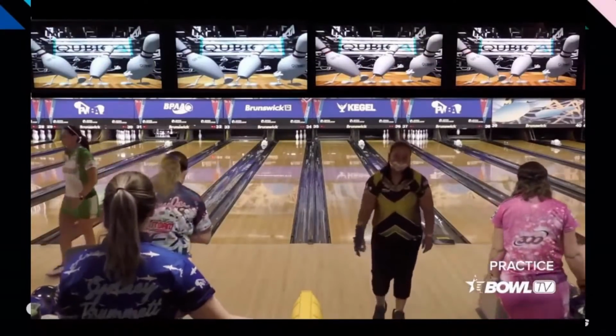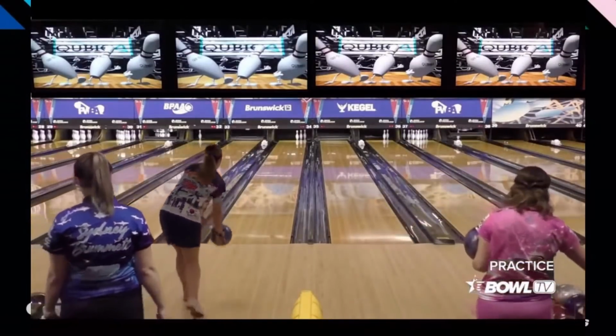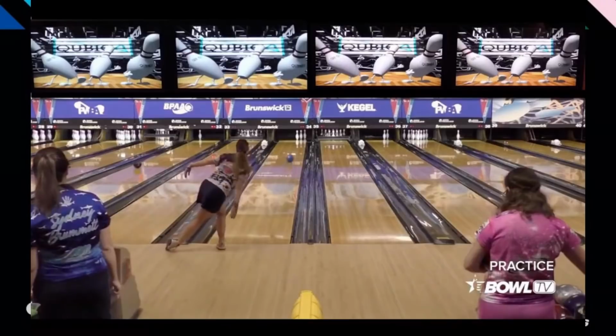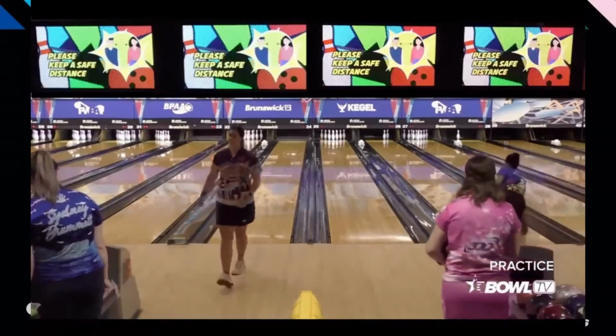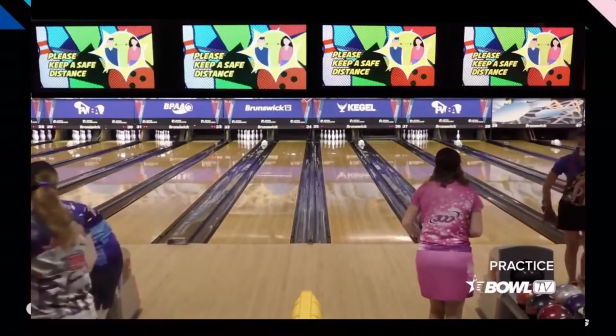Got Sydney Brummett, Missy Parkin, Shalyn joining us as well. We've gotten to see quite a few different players make their way down here too. Aaron, 33 through 36. My bad.